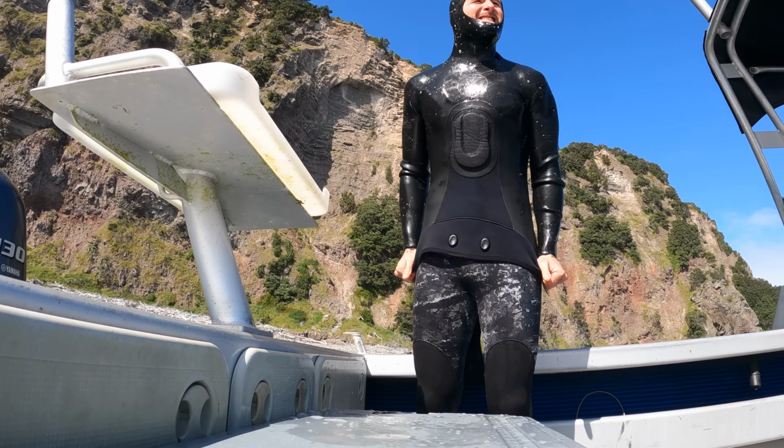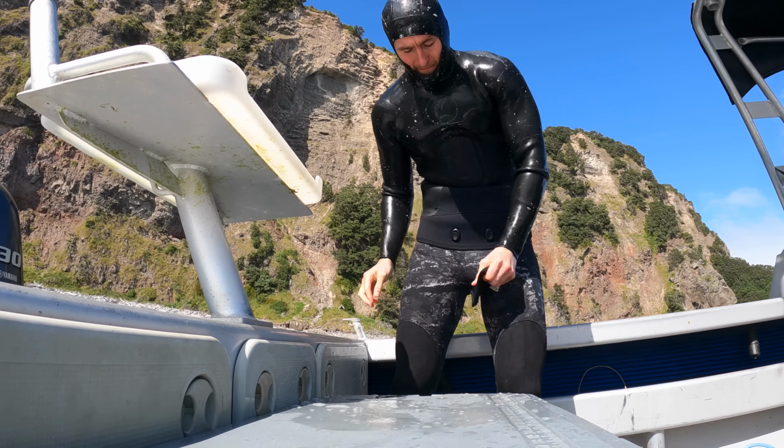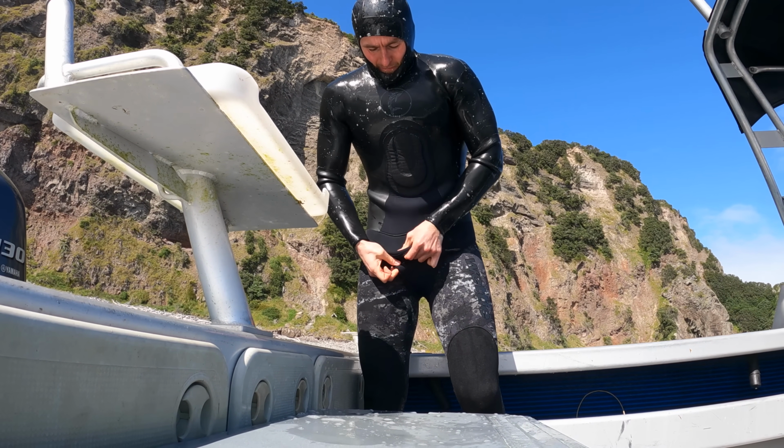This is the absolute pinnacle in comfort. This smooth skin jacket is so flexible, so warm, and very adaptive with how it fits me.